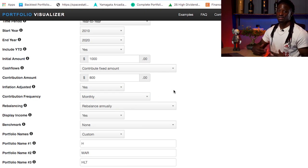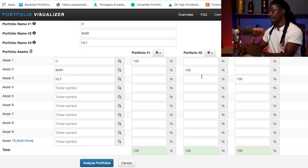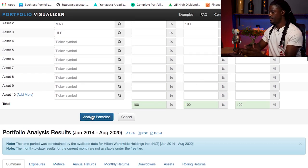So this is my investing strategy. I invest $200 a week into the stock market every single week on my Robinhood account. So that's $800 a month. So this is pretty much what I do. This is going to show me what would have happened if I invested into these companies from 2013 to 2020. So here we go. Hit analyze portfolio.